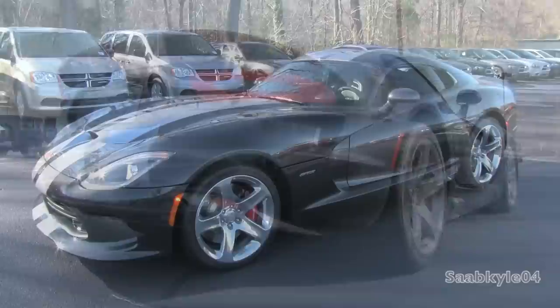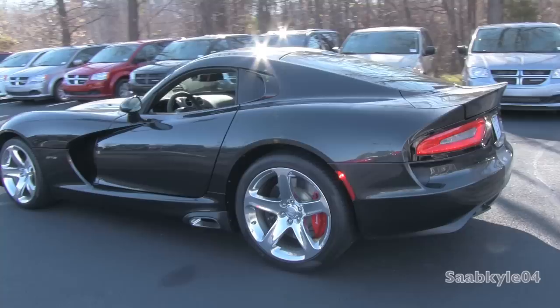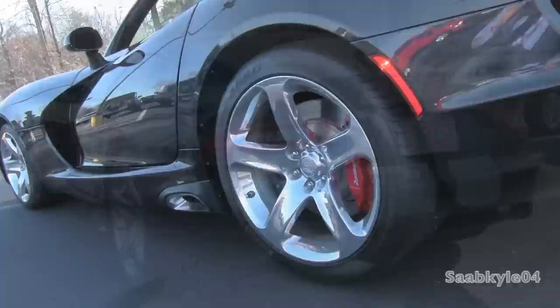The body is a combination of carbon fiber, aluminum, and reinforced plastics to save weight. Carbon fiber makes up the hood, roof, hatch, and door sills, while the doors are aluminum. Reinforced plastic makes up the fenders and bumpers. All in all, this saves around 100 pounds in weight or 32% in weight reduction, even with all the extra features added.